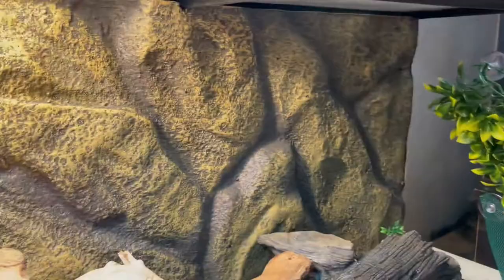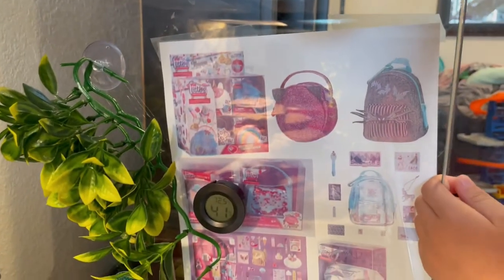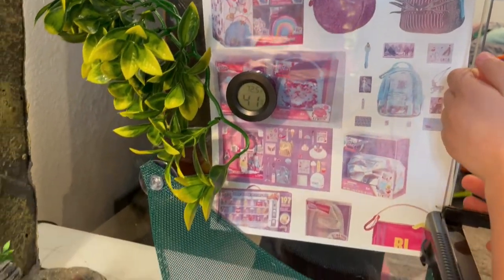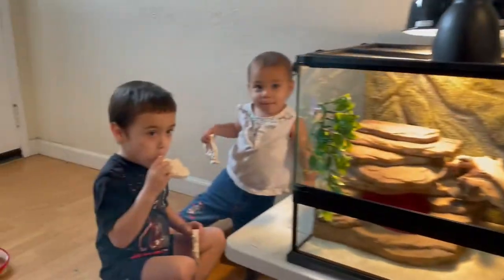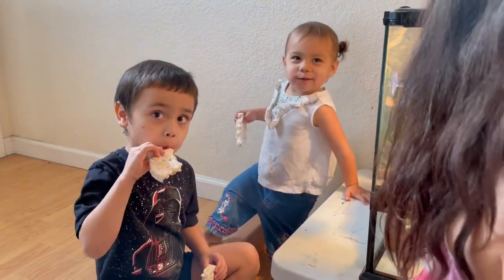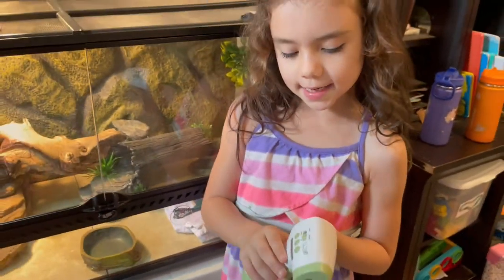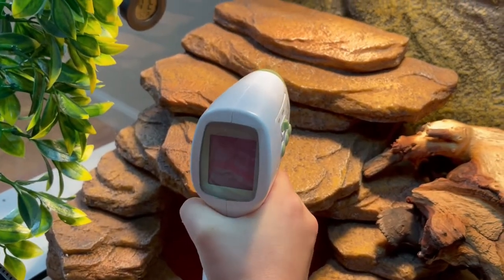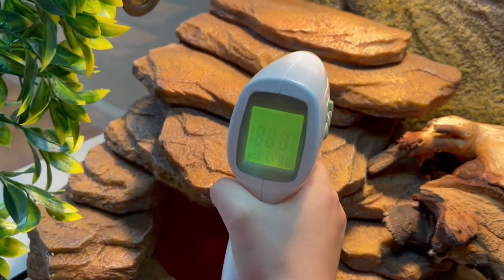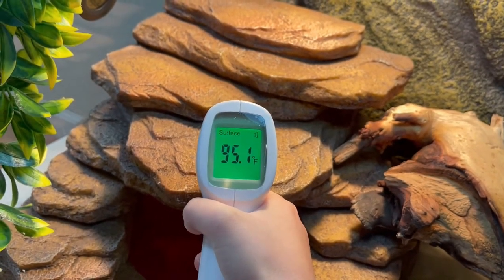A little enrichment. So Elika also printed out some of her favorite things, which are Real Littles, which used to be Shopkins, so that our sweet lizard can see them. So here we have our little temperature guide. It's a thermal temperature reader. So we just click that button and then turn it on. And then it's that temperature.